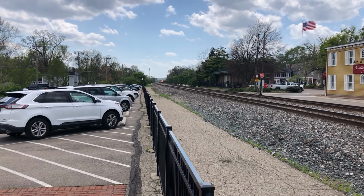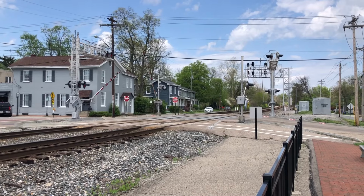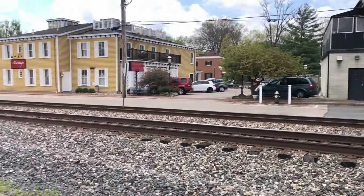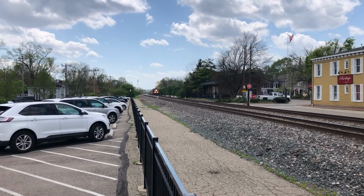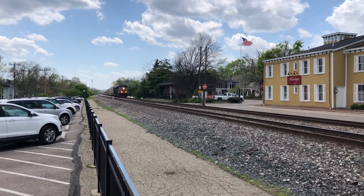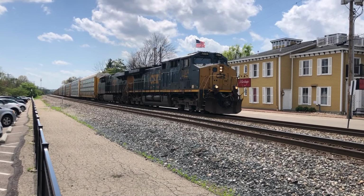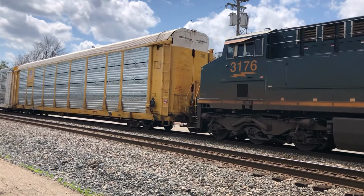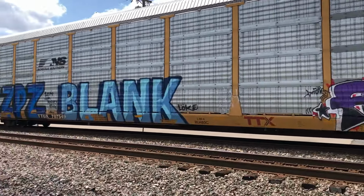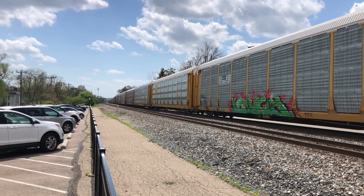All right, got us an auto rack coming here, 180 axles. Let's see who it is. I suspect this will, yeah, this is CSX. Be 42 cars.